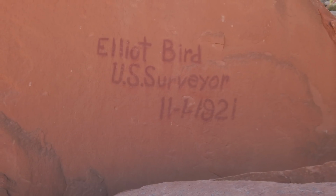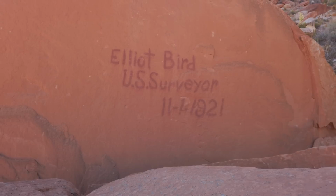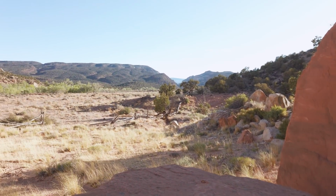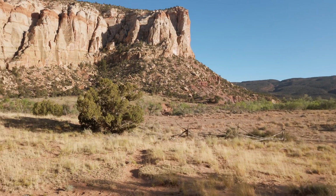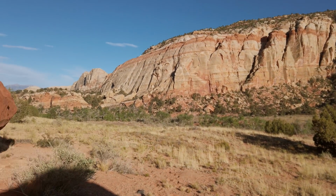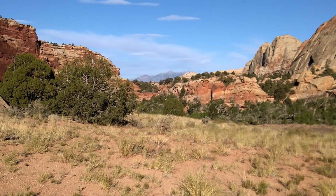An old survey marker from just over 100 years old. Must have really seemed like a wild landscape back then. Hey, you can see Mount Ellen again of the Henrys poking through the reef.